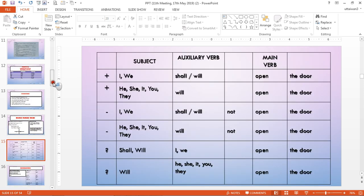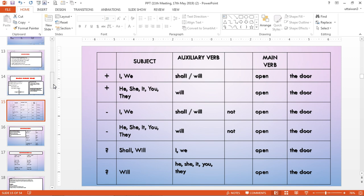Here is the example of simple future tense sentences. All subjects can use will, but for shall, specific subjects will use it. For example, for shall: I, we, they, and you. Only certain subjects use shall, while for will, all subjects can use it. This is easier to understand.